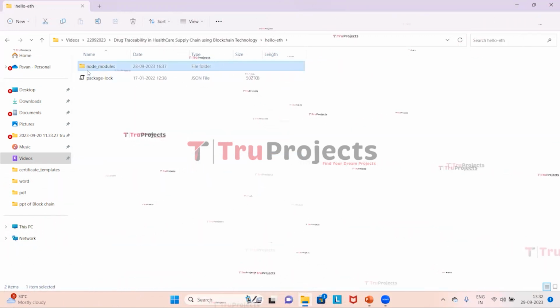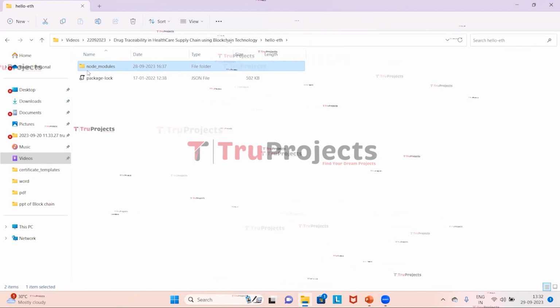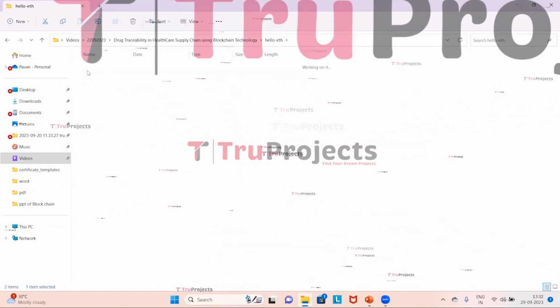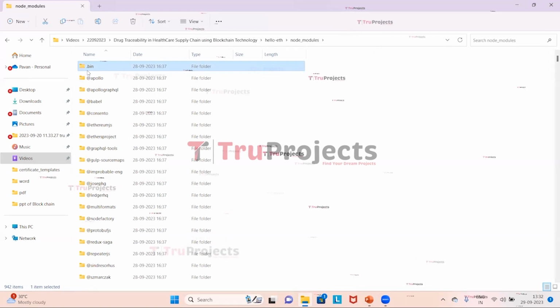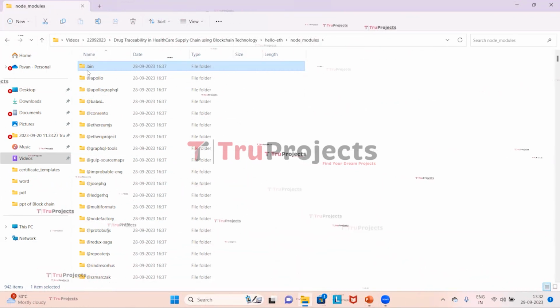This is the node module folder. This folder contains dependencies or modules needed for our project. Now we have to open it. This is the bin folder. It contains executable scripts related to project dependencies. We have to open it.